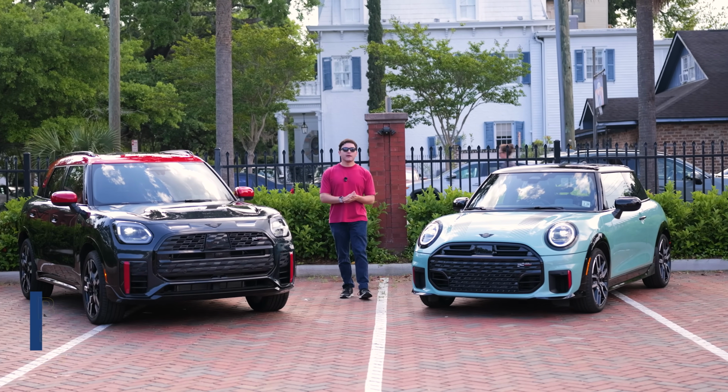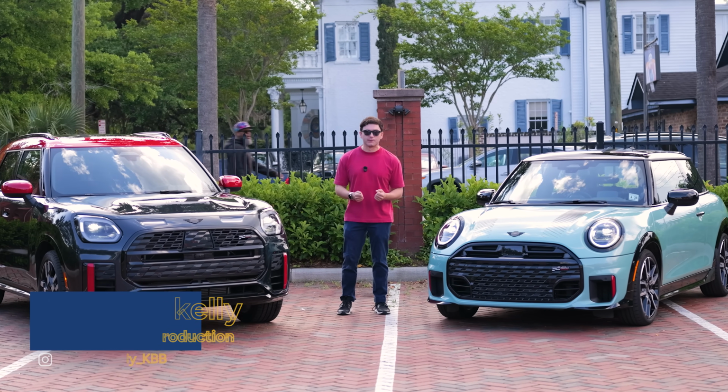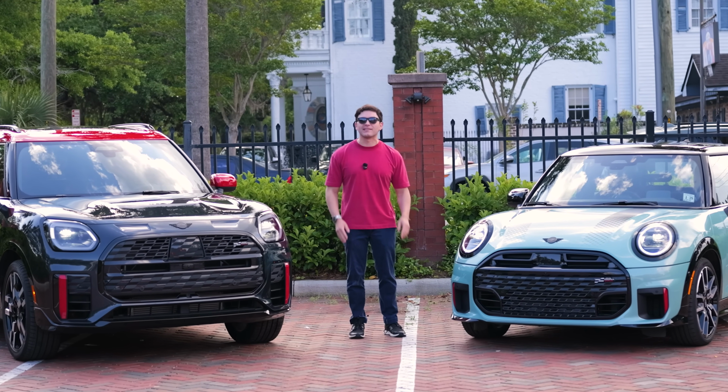Mini's renaissance of its US lineup has given us new generations of the classic Cooper 2-door and 4-door, the Cooper Convertible, and the Cooper Countryman. But what about the John Cooper Works or JCW versions? Well, I've got them all right here, so let's take them out on the road and see how they compare.